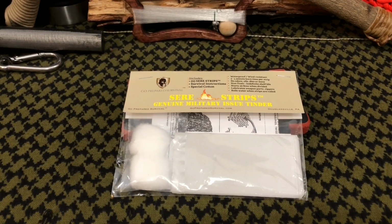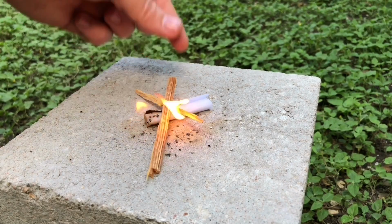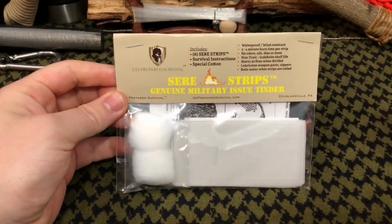Welcome back everybody, and thank you for sticking with me. Like I said, today we're going to be doing a full test and review of the SERE Strips by Go Prepared Survival. Today I want to talk to you about something pretty interesting.